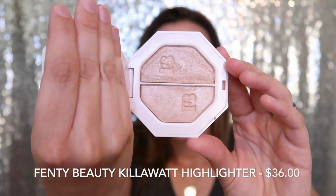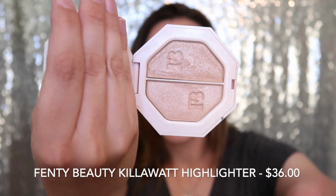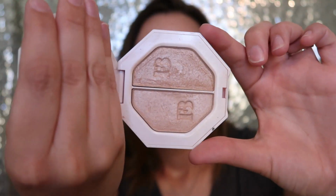Then for a highlighter, I have the Fenty Beauty Killawatt highlighter with the shades Lightning Dust and Fire Crystal. I have used this highlighter a ton. This is actually the highlighter that really got me into highlighters. So it is really pretty, and highlighter will last you forever, so I definitely think that this is worth the money. I believe these were actually on sale at Sephora as I'm filming this video.